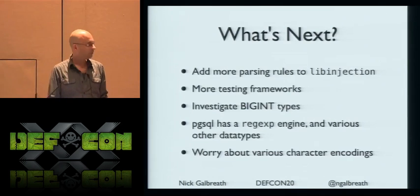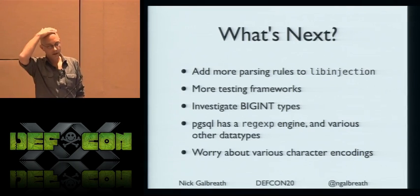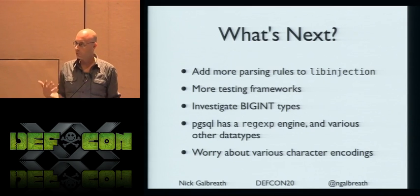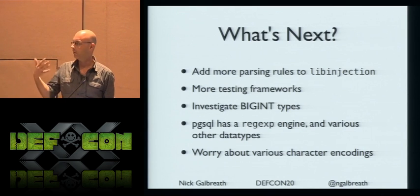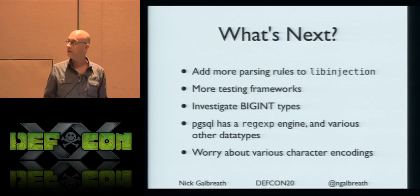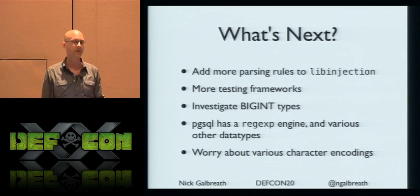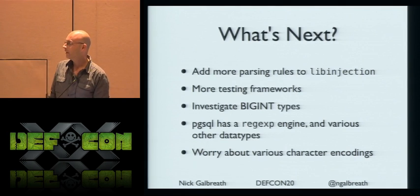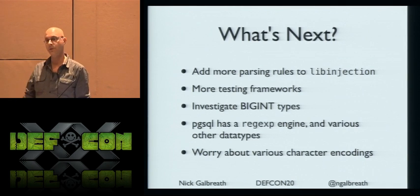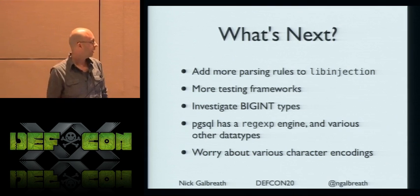So what am I going to work on next? So libinjection, which I'll give you the link to in just a minute, I really need to add more rules and more parsing types, and I really need to publish the stats of the output of it. Really need more testing on it. There's a whole bunch of things. There are bigint types. Postgres has arrays and hashes and all sorts of stuff. Oh, and a regular expression engine just to make things more interesting. Those things can go into infinite loops. You can bust the stack on that. That's a real ripe area.